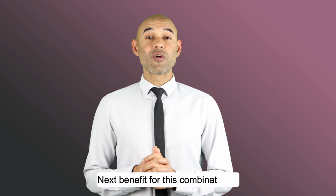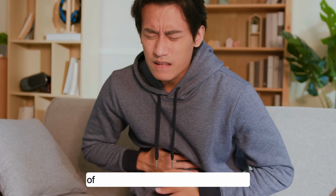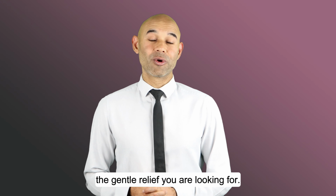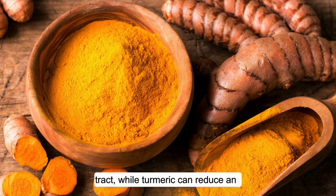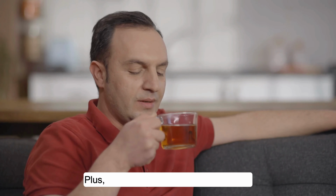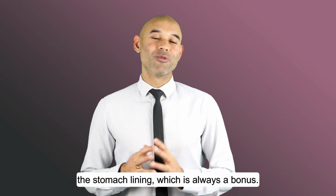Next benefit for this combination is digestion. If you ever had an upset stomach or a bit of bloating, ginger turmeric tea could be the gentle relief you are looking for. The ginger works to soothe the digestive tract, while turmeric can reduce any inflammation that might be causing discomfort. Plus, sipping on warm tea itself can relax the stomach lining, which is always a bonus.